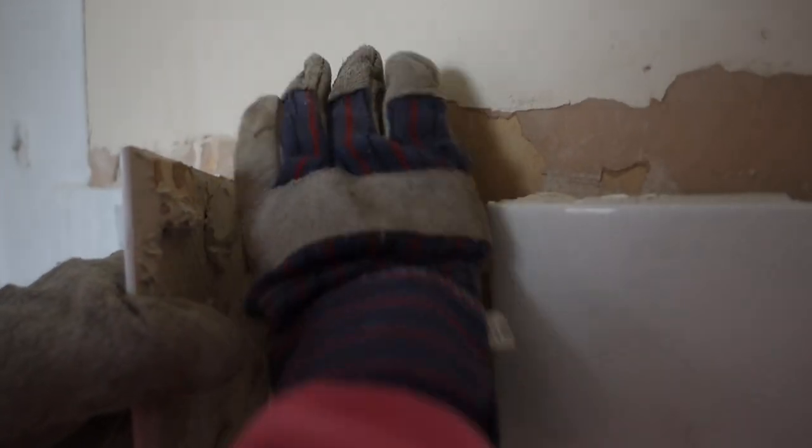So we're finding all sorts of things like this with this house. And yeah, there's been every cowboy in town in this house. Every cowboy builder or DIY fanatic has been in this house.